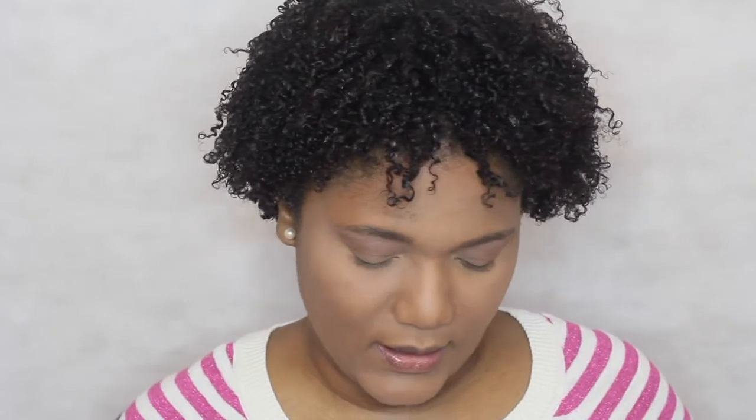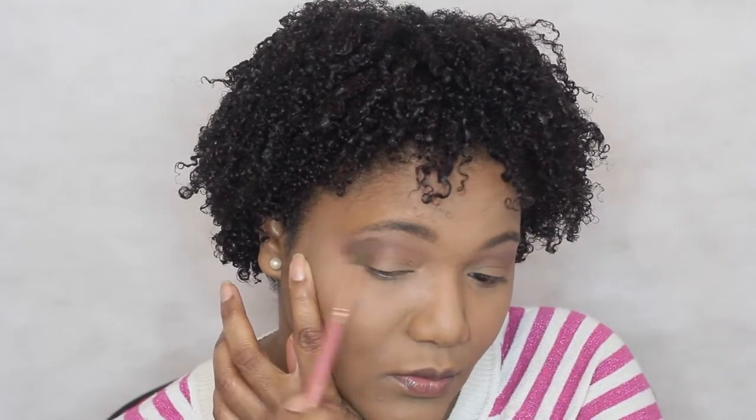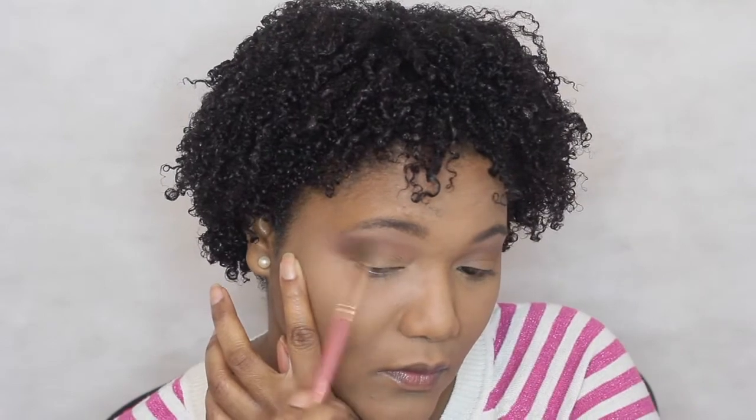I have this Wayne Goss 04 brush. Let me try that. Y'all, brushes can make such a difference when it comes to applying makeup. Take some of that So Bougie shade and just blend. Now I feel like these colors are somewhat cool toned. They look pretty warm in the pan, but these two shades in my opinion are very cool. They're very cool toned shades. I think I'm just going to stick with the chocolate bar palette.